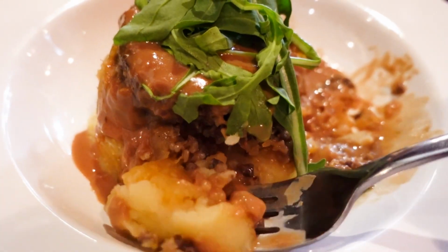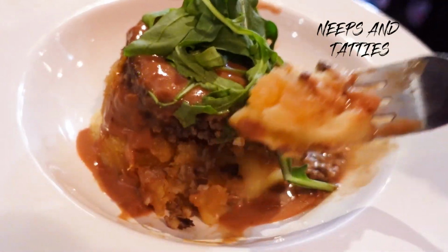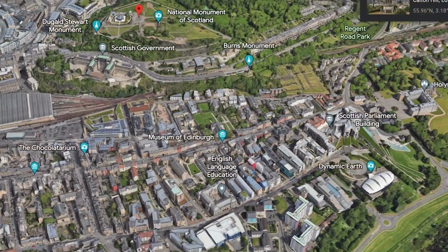When you eat haggis, you usually have it with neeps and tatties. That basically means mashed Swedes and potatoes. Once you have eaten haggis, you will be energised to continue exploring.